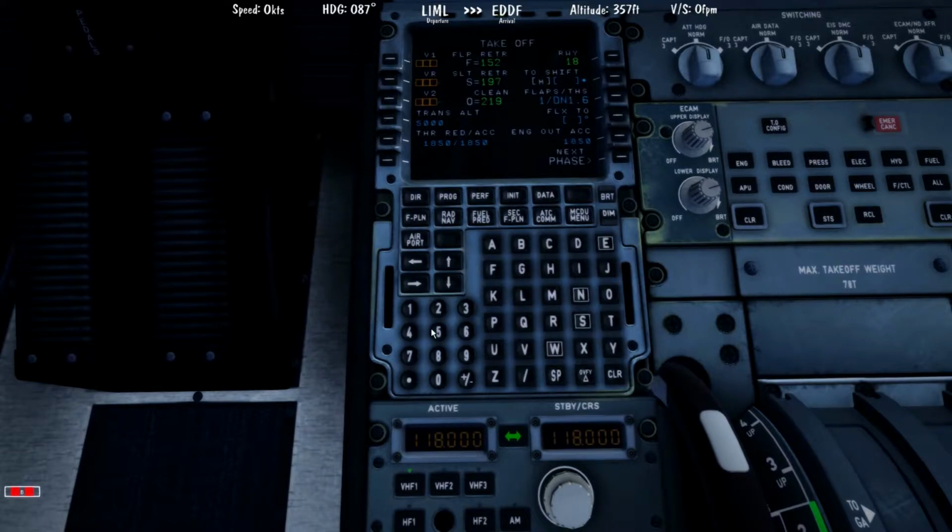Flex is 51 degrees Celsius. V1 speed is 134. Let's just see what the FMC calculates. 137. Sure. The calculated from the website that I'm using says 139, and V2 I guess is 141, which is fine too.